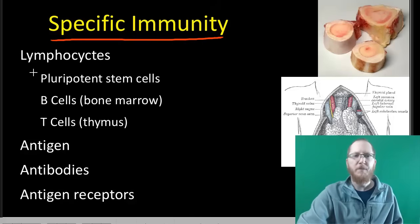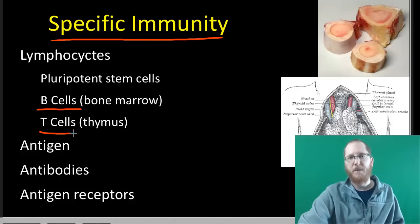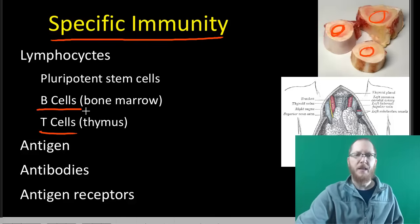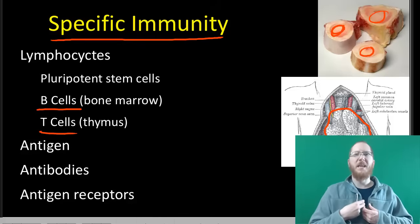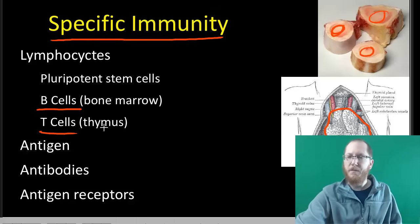And so we have two types of lymphocytes. Natural killer cells are one of them, we said, but they're not part of this. And those will be B cells and T cells. They're named after which part they mature in. B cells mature in the bone marrow, that's kind of the insides of some of your larger bones. And then the T cells mature in your thymus, which is this kind of funky region located right above your heart. So you can think of it as upper chest or lower neck. And that's where those guys are going to be.